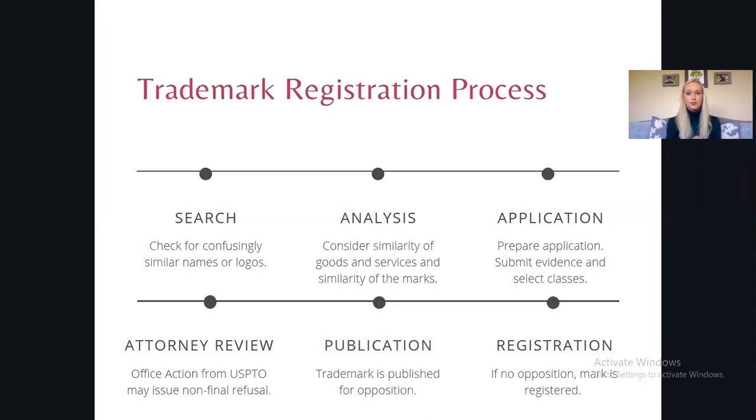And there's an intent to use application, which means that you intend to use this name in connection with certain services and goods in the near future. Usually I tell my clients not to file an intent to use application unless they plan on launching their business within about the next 9 months. And it's not just a business, but you can even trademark a new product name or a new program name, even a new tagline, things like that. But if you're not actually going to be able to prove that you're using it in commerce within about 9 months, really 9 to 12 months, then it's too early to be submitting an intent to use application.